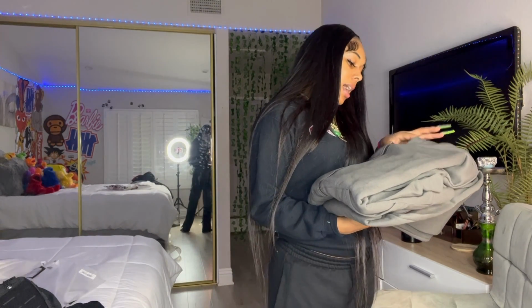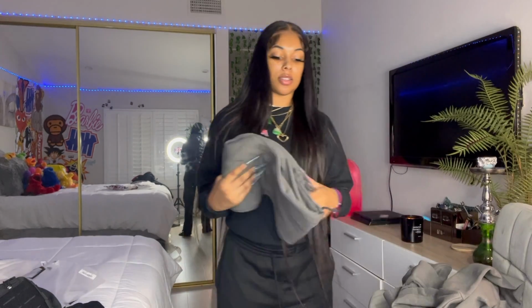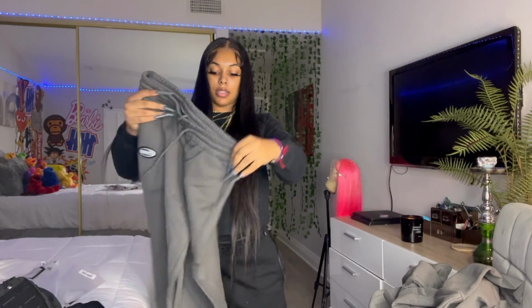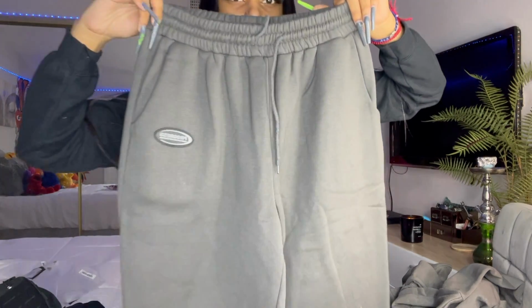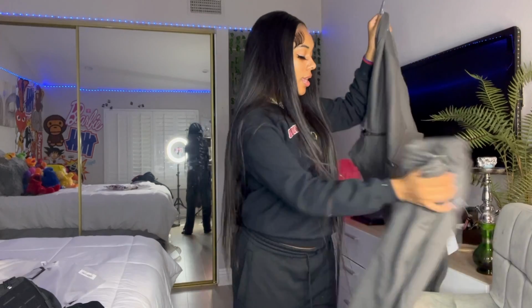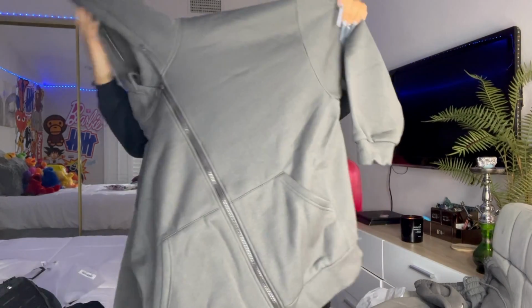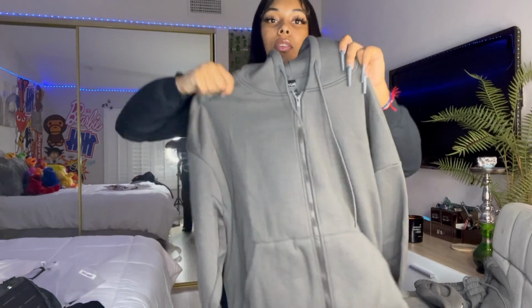Next item is a two-piece set. I got this two-piece set in a size large. So this is an oversized set. These are the big pants, and then it has like the scrunchie at the bottom. So these are the pants, and it came with a super big zip up hoodie, and on the back of the zip up hoodie it says traveler. Let me go try it on.